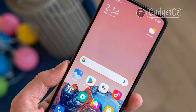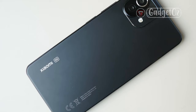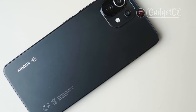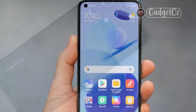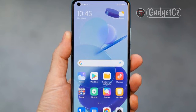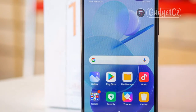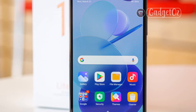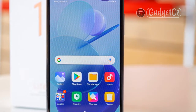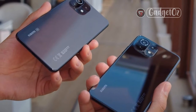Chipset: Qualcomm SM7350-AB Snapdragon 780G, 5nm, octa-core, 1x2.4 GHz Kryo 670 and 3x2.2 GHz Kryo 670 and 4x1.90 GHz Kryo 670, Adreno 642. Memory: 128 GB 6 GB RAM, 128 GB 8 GB RAM, 256 GB 8 GB RAM, UFS 2.2, microSD-XC, uses shared SIM slot. OS/software: Android 11, MIUI 12.